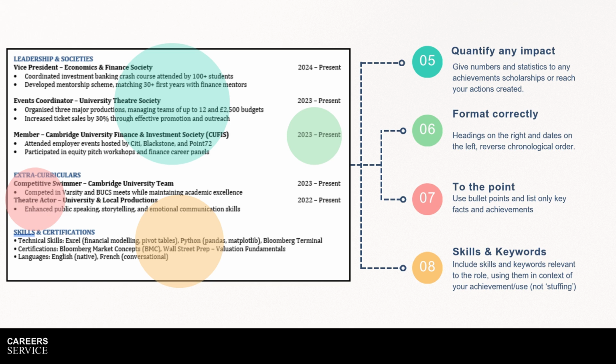Okay, let's look at points 5 to 8. So as mentioned, you want to quantify any impact, giving statistics and numbers to any achievements that you have been able to gain. Make sure you format correctly. Now, this is down to personal choice, but to help it to be easy to be scanned from left to right, think about putting your headings on the right and your dates on the left-hand side. And also think about listing things in reverse chronological order, so making sure your most recent achievements are on the top.